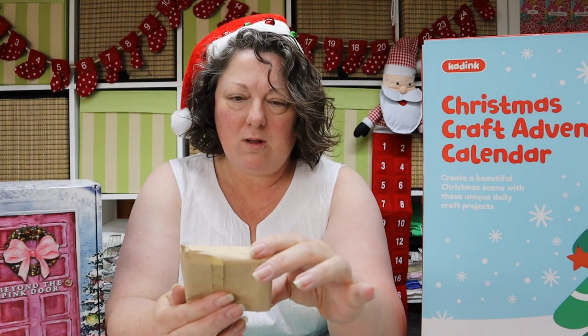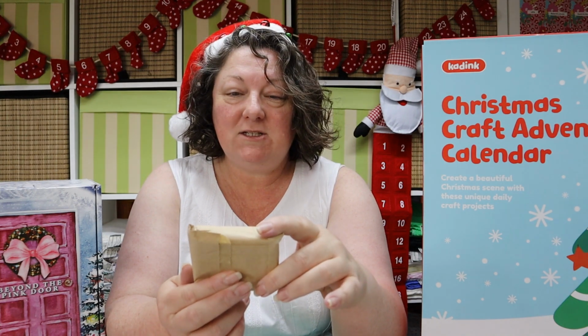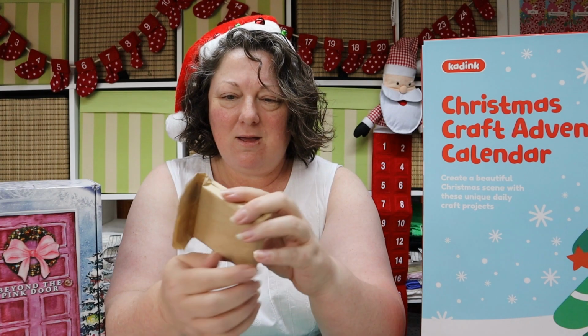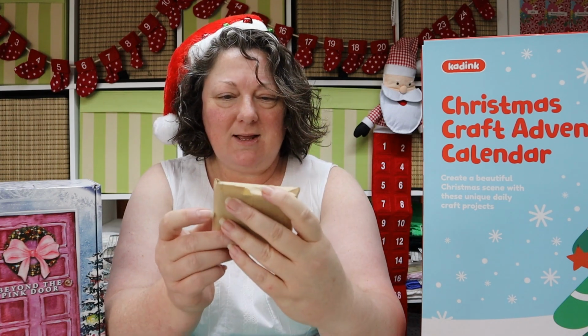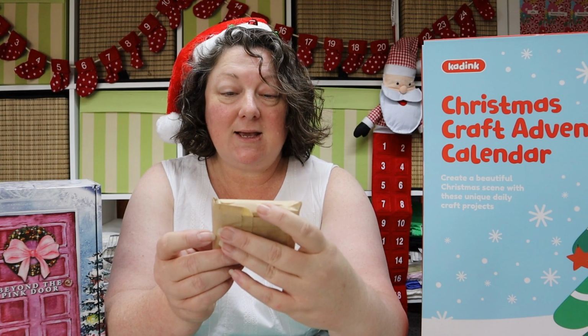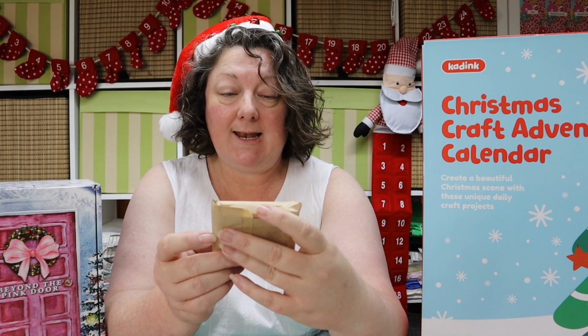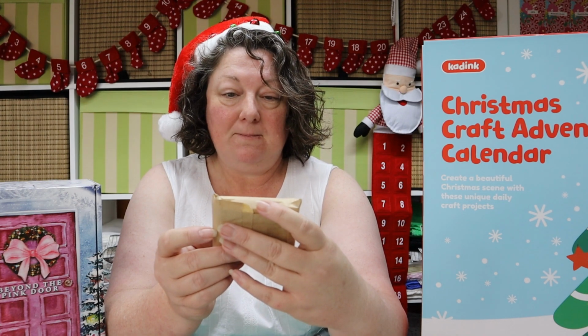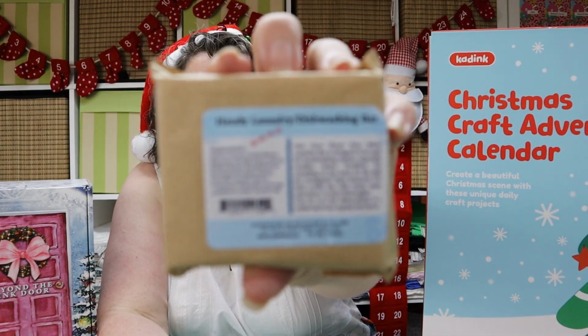Oh, wow. Handy laundry dishwashing bar soap. Oh, that's really interesting. Handmade in Killaloe, County Clare by Palm Free Irish Soap Limited. There we go. Look at that.